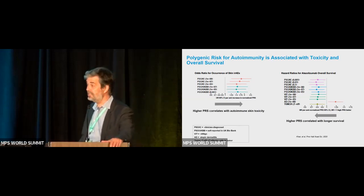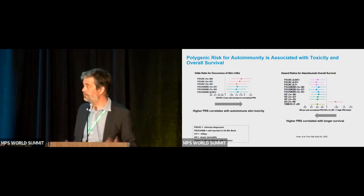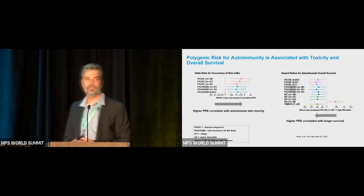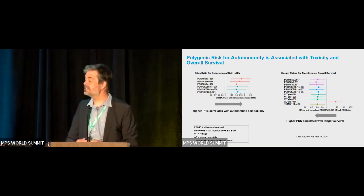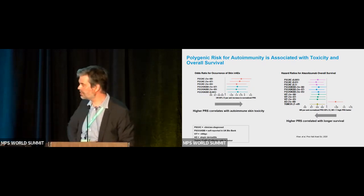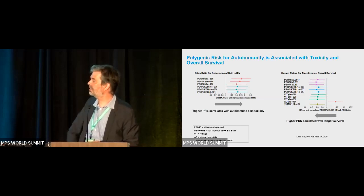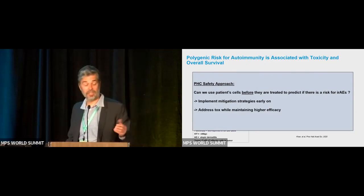And actually, they could see that a higher polygenic risk score does correlate with autoimmune-type, in this case, skin toxicity. And as you can see on the right-hand side, this higher polygenic risk also correlates with longer survival. So people who are on treatment for cancer and at the same time are carriers of risk genes for autoimmune types of diseases are more likely to experience severe adverse events, but they also have higher chances of survival. So this has all been published by our team in PNAS some years ago. And that was really the starting point for one of the projects that we are now kicking off.